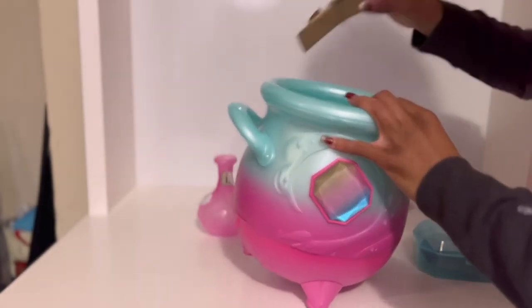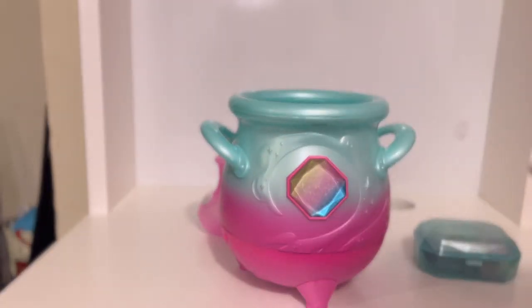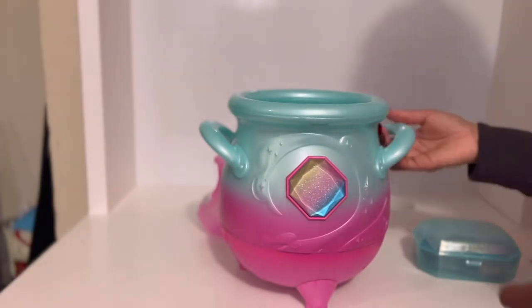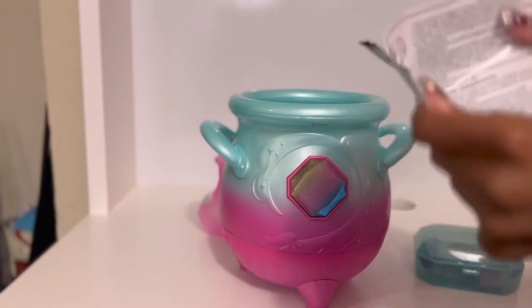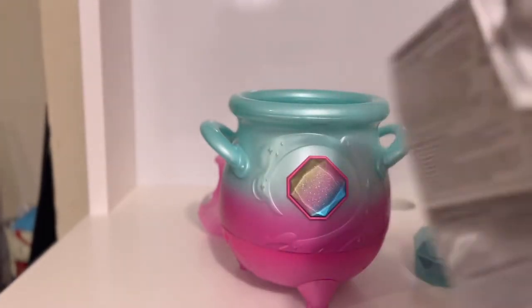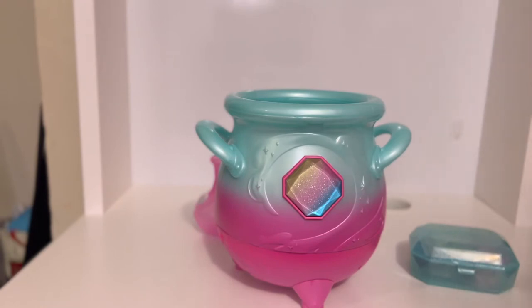Let's get the rest of the plastic out of here. Just empty plastic. Then we have the spell book. Oh. Then we have the instruction manual, which gives you extensive information on what all the steps are and everything that you need to follow. This thing is huge. This is for parents to read while their kids follow the instructions that are in the spell book.